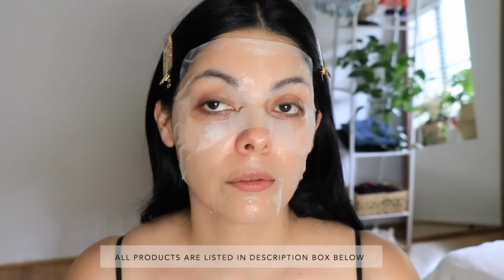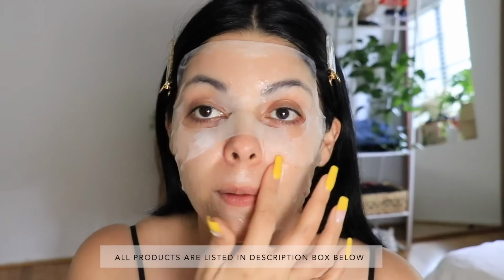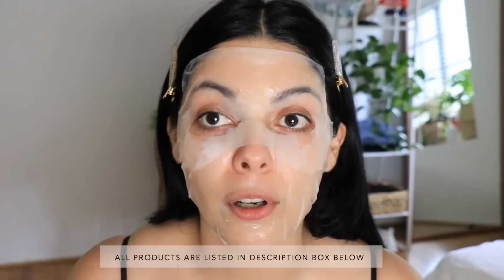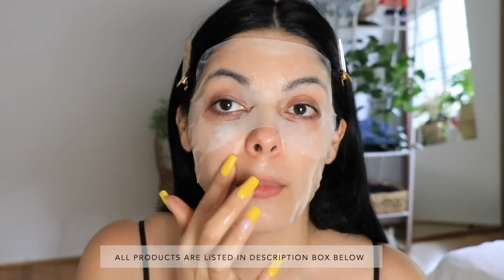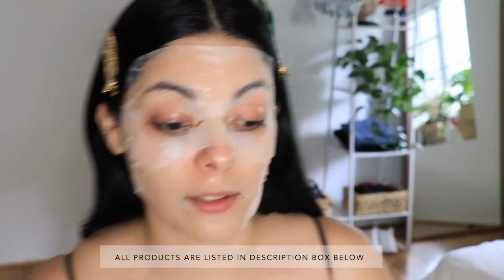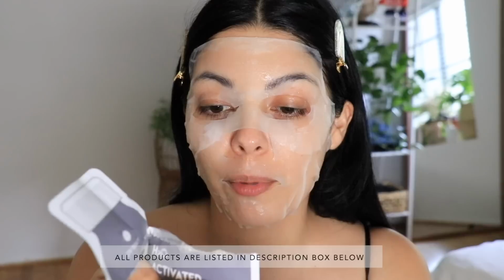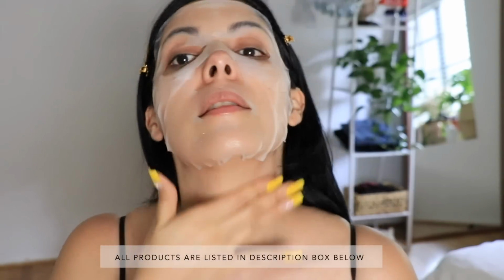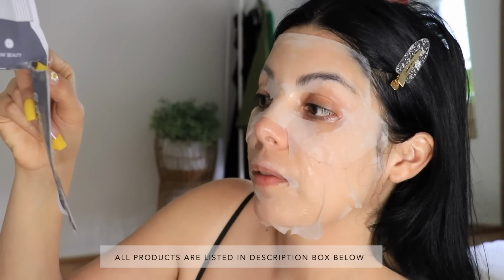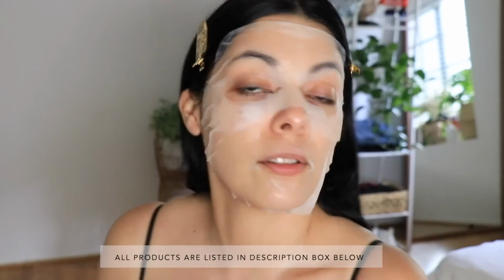Oh girl, this actually fits my face, and I'm surprised because usually it doesn't fit my face. Usually it's too small, so then I can't even see out of my eyeballs. The hole around my mouth is usually really small, where I can't even eat with this mask on. Rude. I just need to chill in this mask, I'm sure. And then there's still some more product in here. I feel like I can take it out and rub it on my neck. You apply the mask onto your face and leave it for 15 to 20 minutes. Remove the mask and gently pat remaining essence into your face.